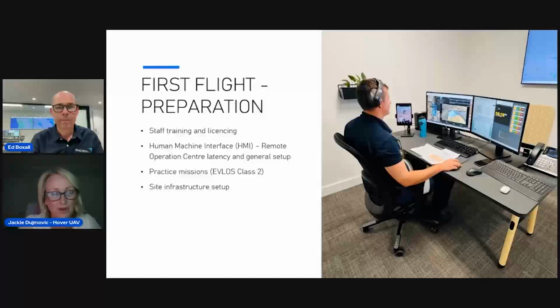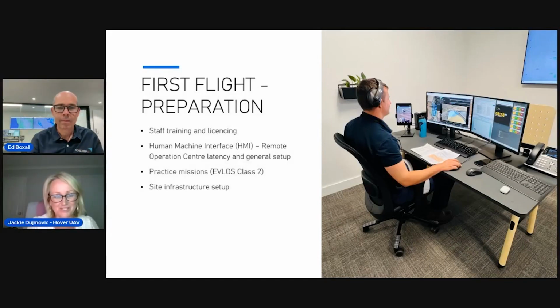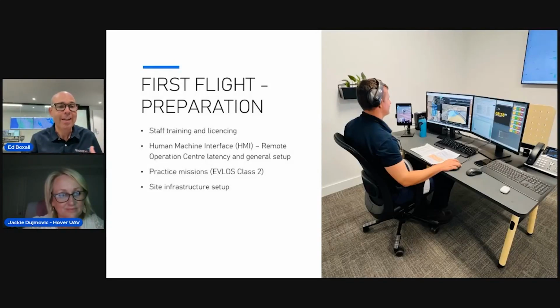It's really beyond visual line of sight from the pilot, but you're using a visual observer to clear the air and the ground risk on that site. And when Ed and I have been talking about BVLOS, or beyond visual line of sight, here in Australia, it usually utilises just the remote pilot in command at an operations centre or wherever they are, with no one on site as a visual observer, utilising their tools and equipment like you can see in that photo to mitigate those risks. The other thing is just on site, making sure that we had all the required fencing up.